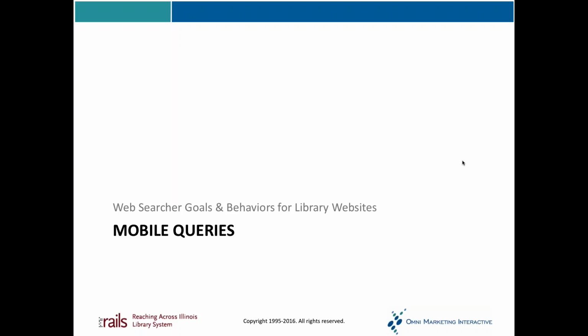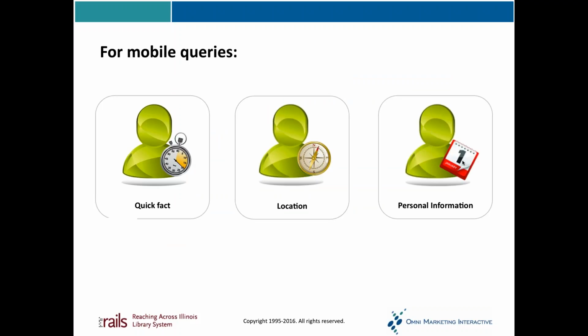Now I only put 2 items here for mobile queries. The thing to know about mobile queries is that when people use a mobile device, it's very contextual. They're usually looking for a quick fact, and in fact quick fact queries are extraordinarily common on mobile phones. They're looking for location-based information, so where is the nearest restaurant to me? Where can I drop off the library books?